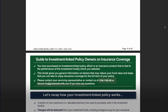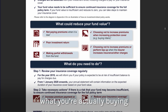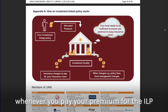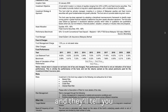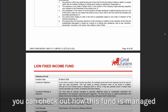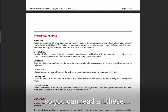Okay, going further down, you'll see this very good guide, good disclosure about how an investment-linked policy works. So this is basically to educate you on what you're actually buying. I think it's a very, very good illustration, including this chart where it shows how your money actually flows whenever you pay a premium for the investment-linked policy. So very good information. Going further down, you can find the fund fact sheet. For Great Eastern, they have a few funds and they'll tell you how the fund has performed in the past. Then you can check out how this fund is managed. There's a balanced fund, a fixed income fund, and an enhanced equity fund. You can read all this; there's no need for me to go through it.